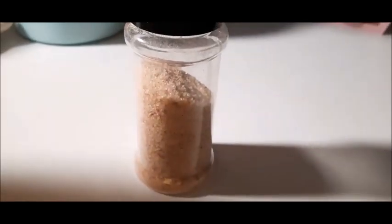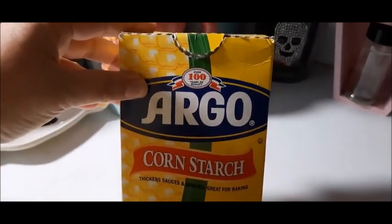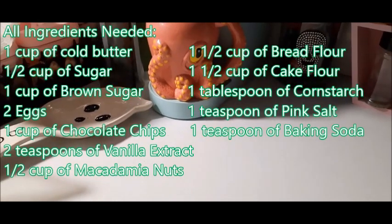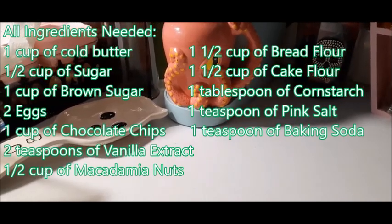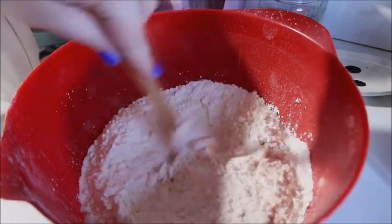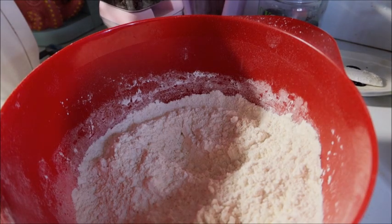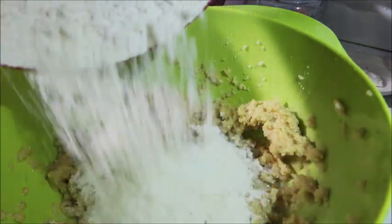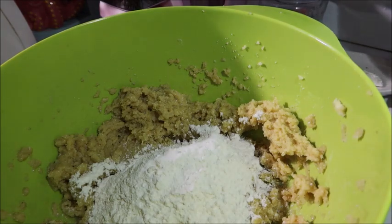Then 1 teaspoon of pink Himalayan salt. Then for the cornstarch, 1 tablespoon of cornstarch and 1 teaspoon of baking soda. If I missed anything else, I'm going to put it right here, but I think that's all the other dry ingredients. So back to the actual cookie prep. With all of that mixed, I'm going to take the spatula and mix it together. Okay, with that all incorporated together, I'm going to switch out my bowls again and slowly incorporate it. I'm going to add a little bit of the powder, mix it in, and then do the same for the last half.